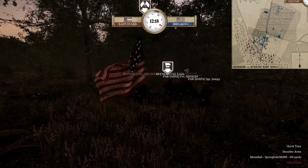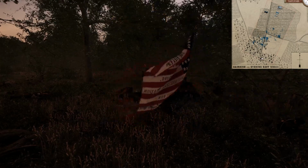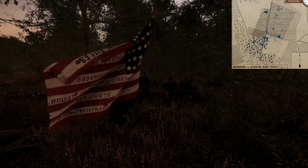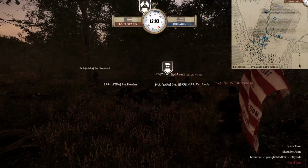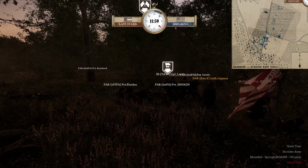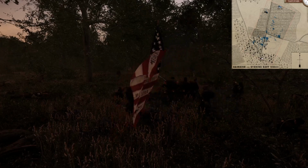Get your loads in, guys. Get your loads in. We're the only buddy here. Make sure you got buck and ball in. Yeah, we'll see what the Union can do here. I'm surprised there's any of them left. Yeah, that's the thing. With the last stand, the Confederates, I don't believe they get reinforced, so this is probably the end of the match right here. It's Rambo time.